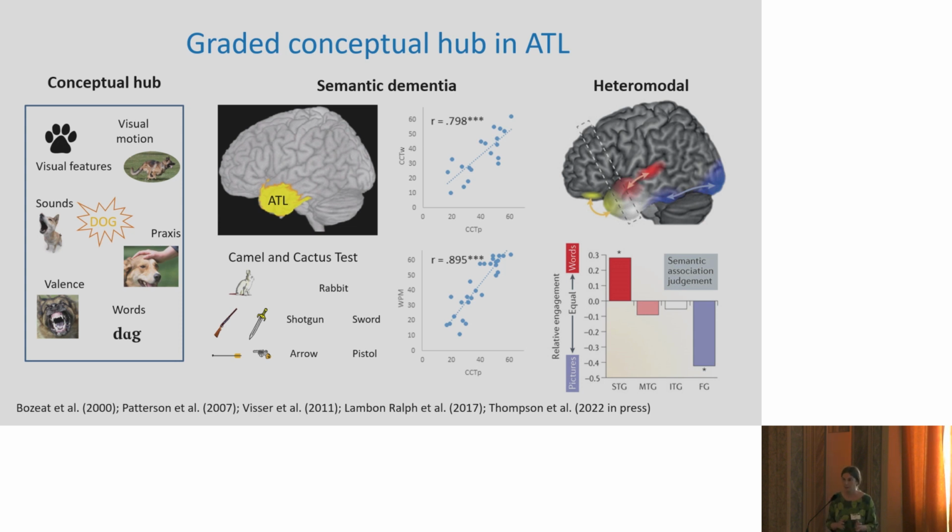They show a high degree of correlation between different tasks. So if a particular patient is bad at a verbal task, they'll also be bad at the picture task and so on. And each individual patient also shows a high degree of consistency in which concepts they can access. And that suggests that there might be heteromodal concepts in the anterior temporal lobes which are being affected by the atrophy in this condition, giving rise to this very general semantic impairment.